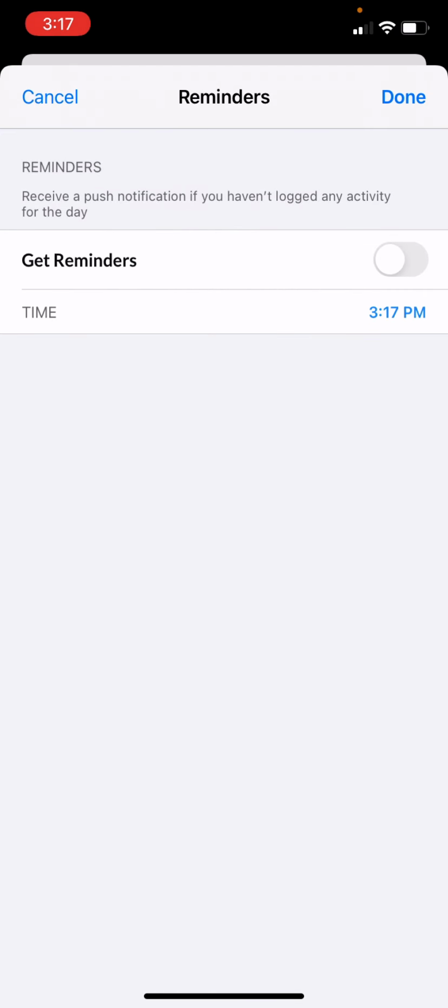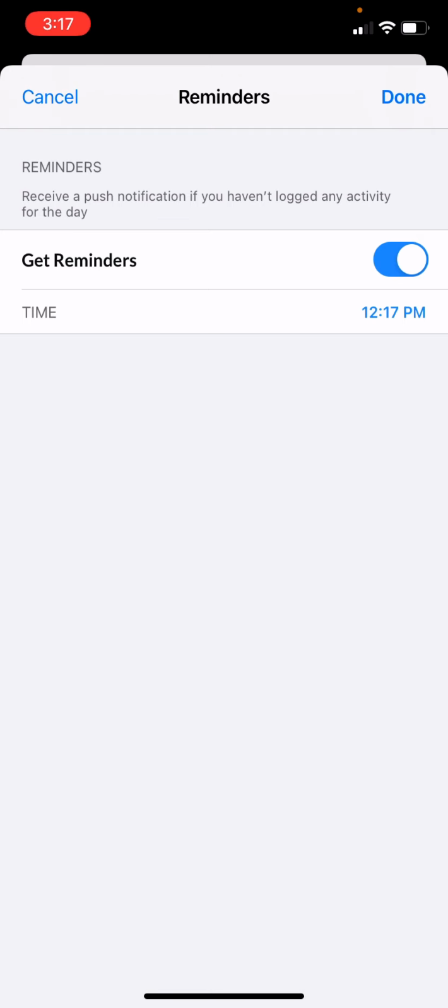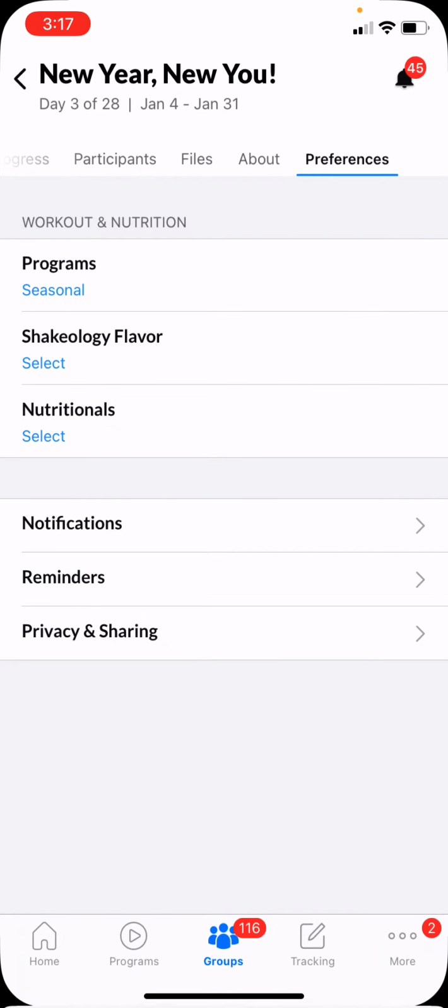You can tap on your reminders. If you haven't done a workout or any activity for the day, you can get your reminders simply by toggling that switch, as well as customize the time of day when you would like to receive that reminder. When you're done, just click on Done.